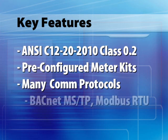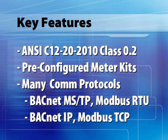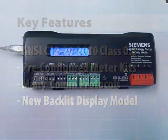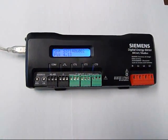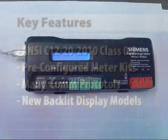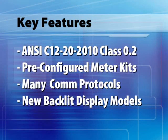One model can communicate with BACnet MSTP or Modbus RTU. A second model adds Ethernet with BACnet IP and Modbus TCP. New this year is a backlit display model to add local data verification during installation. A new USB port was added to simplify use with the free Viewpoint service software.